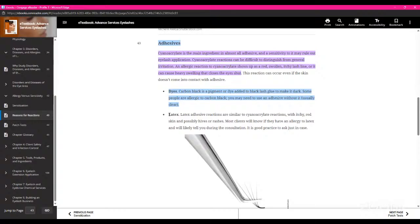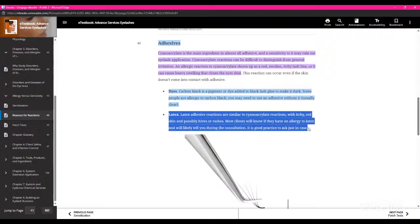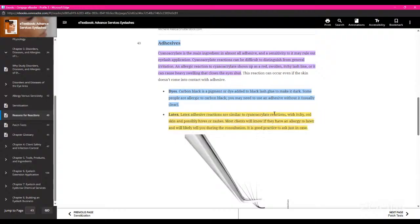And then here's when it comes to latex. How many of you guys back in the day have used the weave glue as adhesive? Don't be ashamed. Am I the only one with my hand up? And y'all are young. So maybe your moms and aunts used the weave glue for lash extensions. But y'all, weave glue is latex. All right, it's latex. A lot of people are allergic to latex.